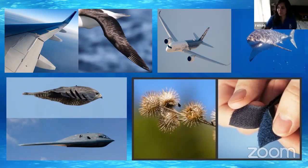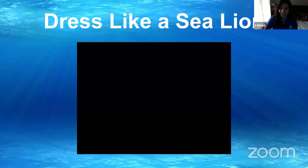I don't know if anybody's been walking outside before and gotten little pieces of plant stuck to them. So scientists really studied these under microscopes and they figured out how those plants stick to you. And then they made Velcro. So it's pretty interesting, I think.